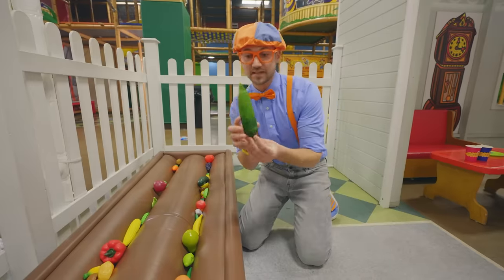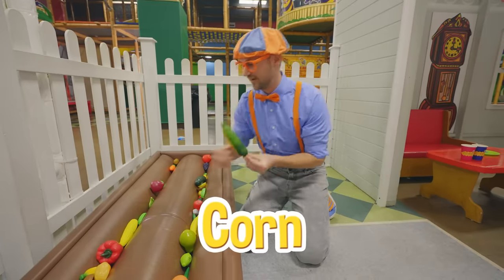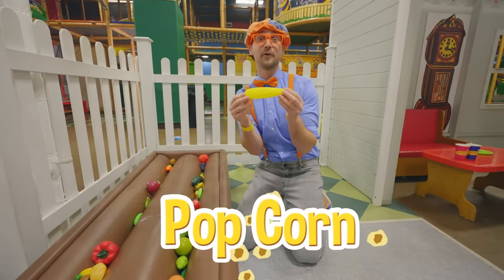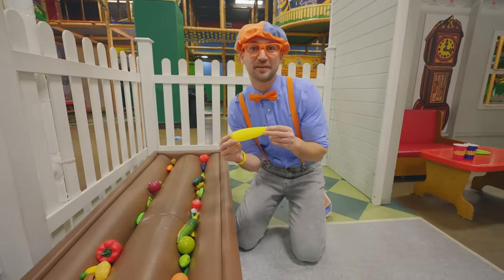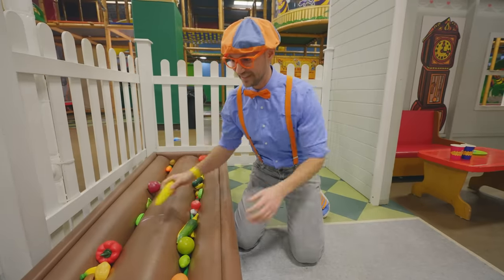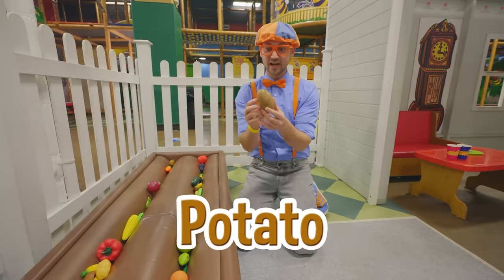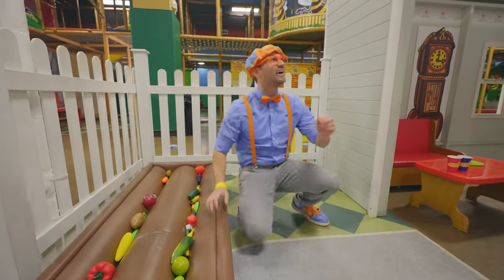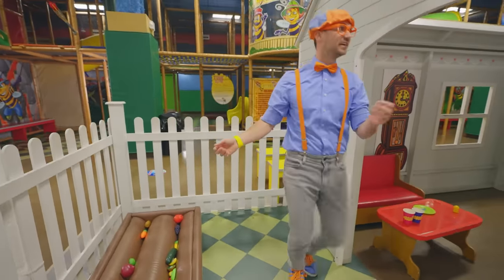Looks like we have a piece of corn in a husk. Ooh, I love corn. Yeah, corn can also make popcorn. Have you ever had popcorn before? Mm-hmm. So yummy. Oh, and a potato. It's like we're in Idaho right now. Woohoo! All right, what else do we have around here?